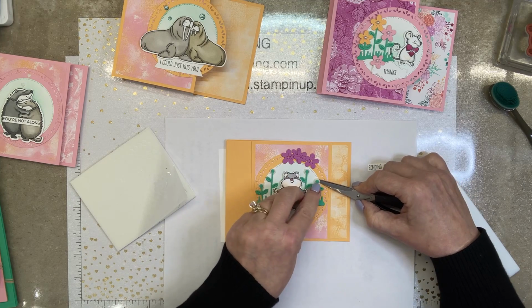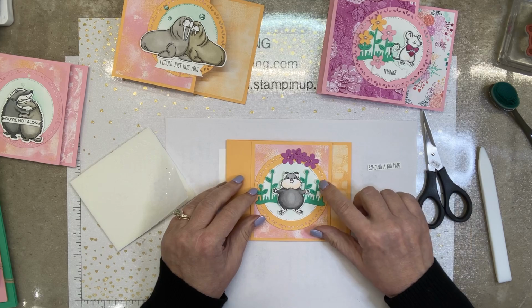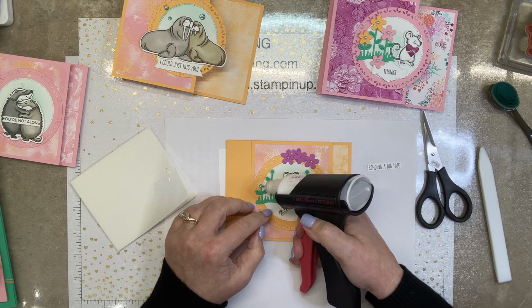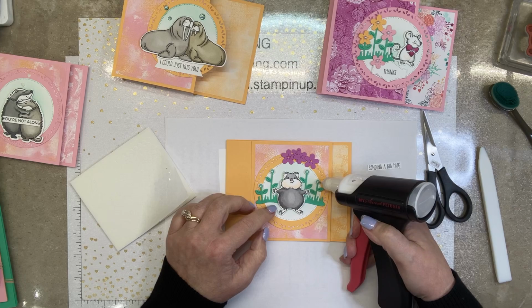And as I'm looking at these now, I didn't think about this earlier. It's like, well, that's not much for the flower to hang on to. I probably should have done this on the other one, but that's okay. So now they really have something to hang on to.